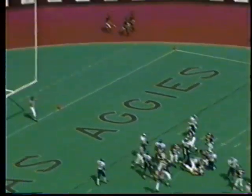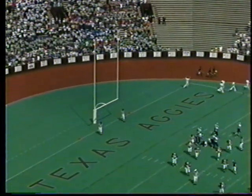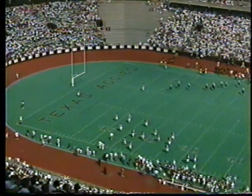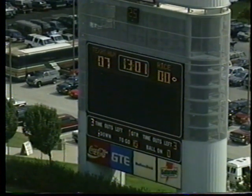Here is Kyle Bryant, and his extra point is good. Boy, it's been kind of interesting here. We've played a minute and 59 seconds of the first quarter, and the Aggies now lead the ball game by a score of 7-0 over Rice. Let's take a break. This is the Texas Aggie Network.